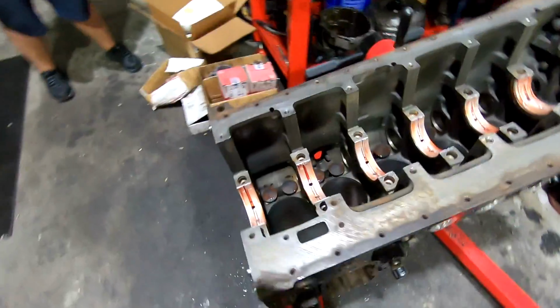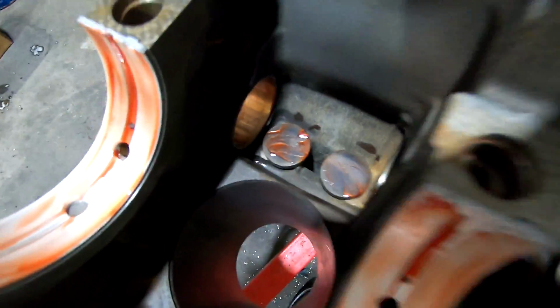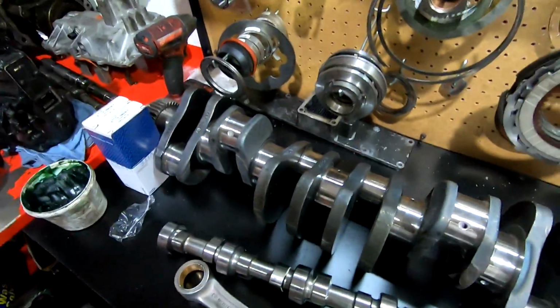I've got the crank bearings all put in and lubed up, along with the piston squirters down in there, and the lifters all lubed up. So now I'm gonna get the crank picked up wherever it's sitting, right here behind me. I'm gonna get it all cleaned up and prepped and all brand new, ready to go, and then we're gonna get it set down inside the engine.